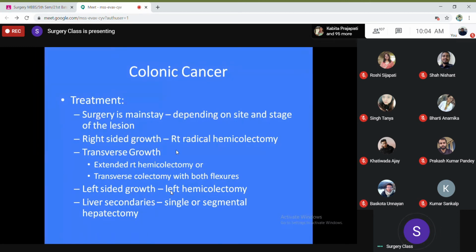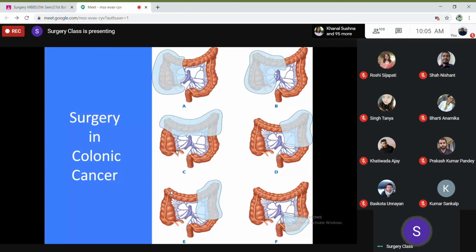Okay, so on the right side, one might go for a hemicolectomy. Transverse colon: extended hemicolectomy or transverse colectomy with both the hepatic and splenic flexures. Left side, you go for left hemicolectomy. Even then, sometimes if there is a single secondary in the liver, you might go for segmental hepatectomy and remove the secondary from the liver along with the colon carcinoma.